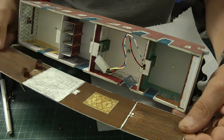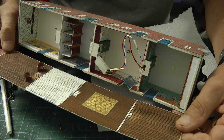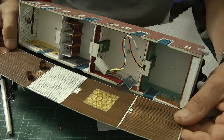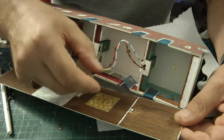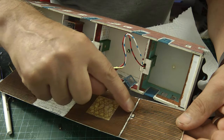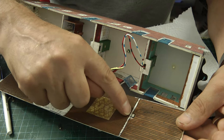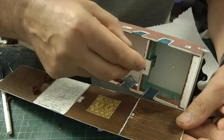Now that all the furniture's done, it's time to fit everything into the building. Now we've got a slight problem here where the cables are going to get in the way, so in order to fix that, I'm going to have to cut down the center of this floor, cut away this section here so the cables can come through.